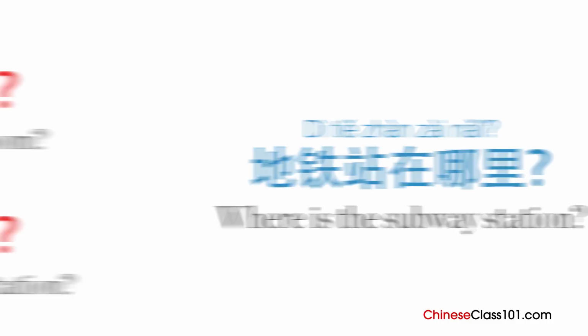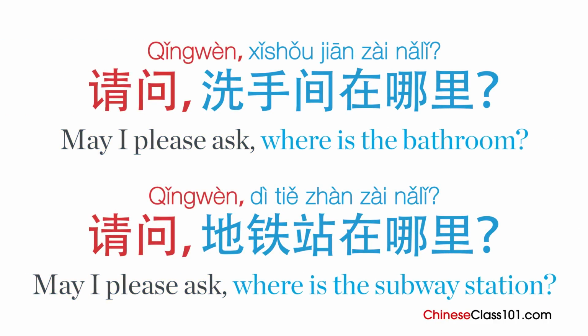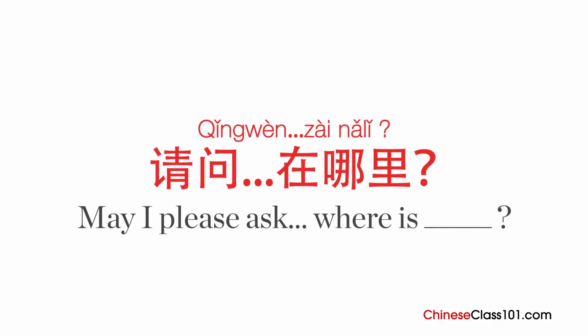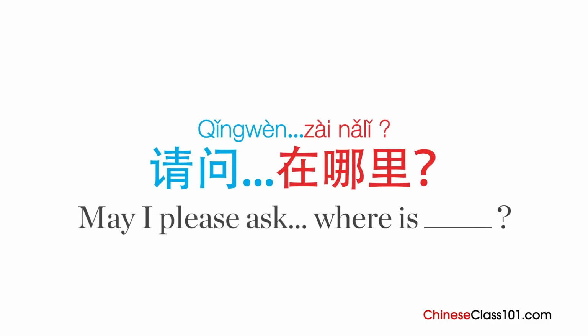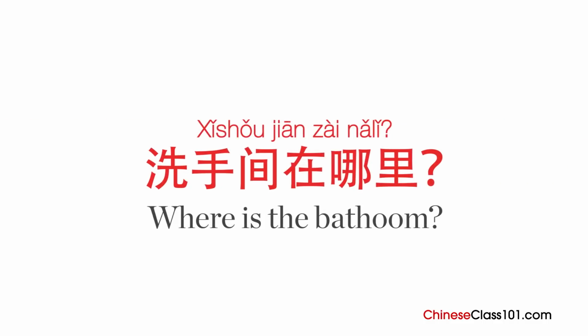To sound more polite, you can add, may I please ask, before the sentence. We mentioned this phrase earlier in this lesson. 请问洗手间在哪里? 请问地铁站在哪里? So altogether, the polite way to ask where something is: 请问在哪里? If you know the person you're talking to well, you can simply say, 在哪里? Your turn. 在哪里? 请问在哪里?